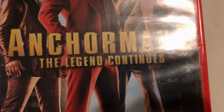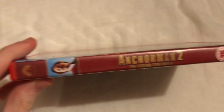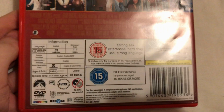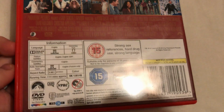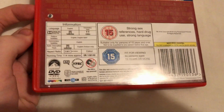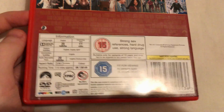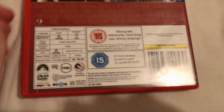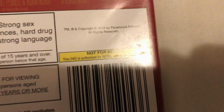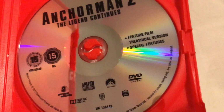Next one is Anchorman 2, The Legend Continues, on Paramount. The film's from 2013, but the DVD is from 2014. I've also got this film on Blu-ray in a double box set alongside the original Anchorman called The Legend of Ron Burgundy, which I also used to have on DVD back in 2015. I actually got the DVD of Anchorman 1 on Christmas 2015, so that was 5 years ago. This is also not for rental, back when Paramount was still using the not for rental sticker on its cases, and there's the disc itself.